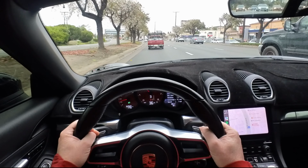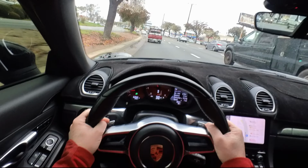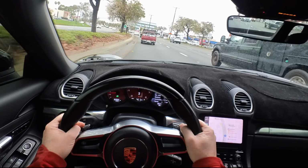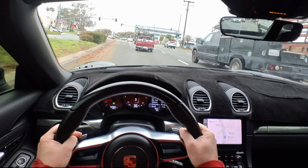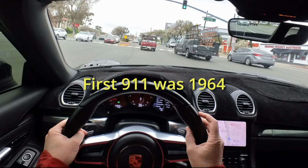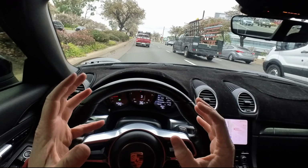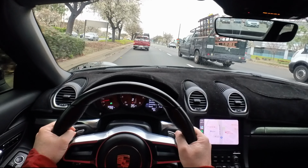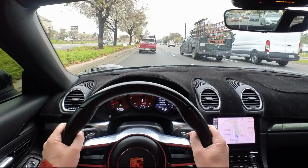So that was a little bit about heritage. Porsche is a legendary German automobile manufacturer. The 911's been around forever, and it is the pinnacle. The problem with the 911 is the motor is in the rear. It's a rear-engine car, so you have to do some pretty interesting engineering gymnastics to get that thing safe and planted on the ground.